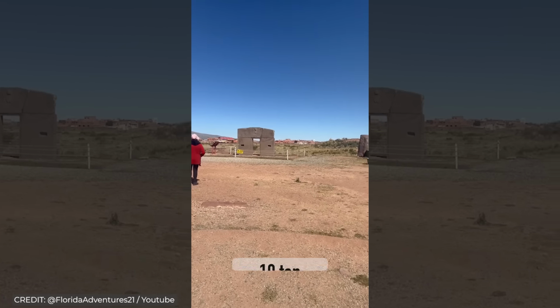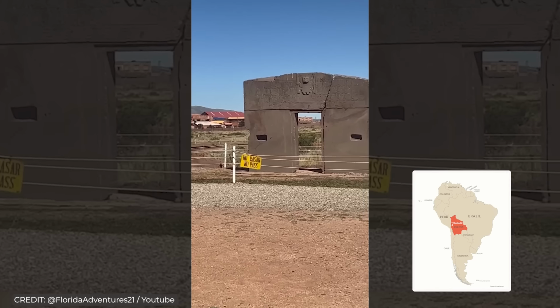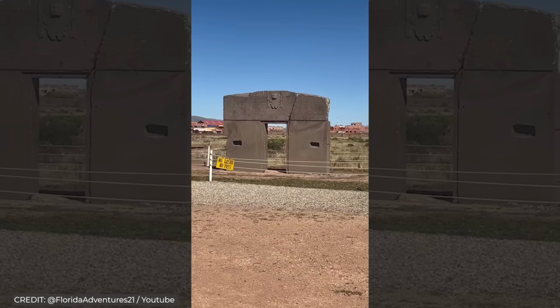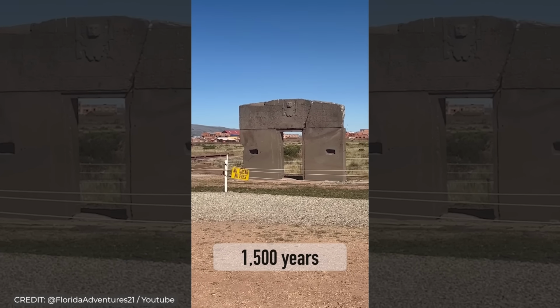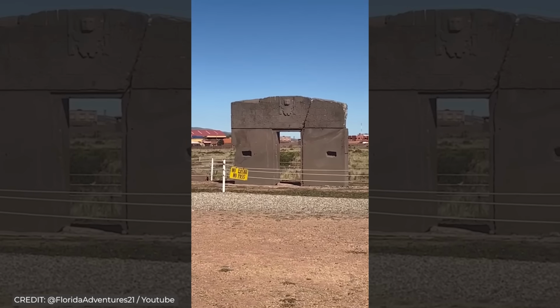Carved from a single 10-ton block of andesite, the Gate of the Sun in Bolivia's Tiwanaku ruins has puzzled researchers for over 1,500 years, as its symbols are still without a confirmed meaning.